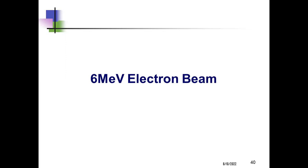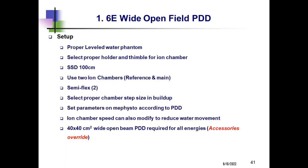Then the second procedure is the 6 MeV electron beam. The procedure for the 6 MeV electron beam and for 9, 12, 15, 18, and 22 will be similar, so we will discuss only this. A properly leveled water phantom should be there, with the proper holder and thimble of the ion chamber. SSD should be 100 centimeter. Use 2 ion chambers, reference and main. Semiflex, we use to select the proper chamber, step size and build-up region, for example. So set parameters on the Mephisto according to the PDD and your steps. The ion chamber's speed can also be modified to reduce water movement.